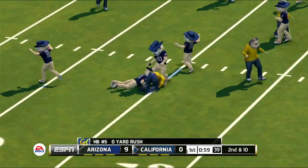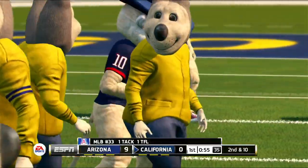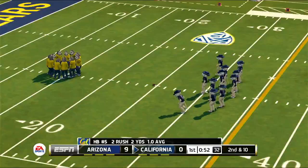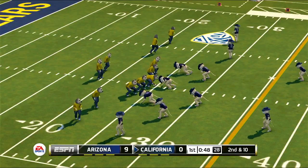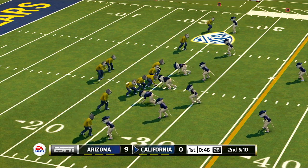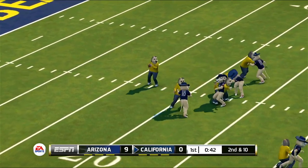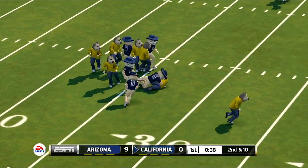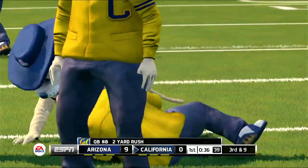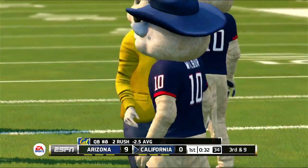Takes it right, and he can't get back to the line. No gain. That makes it second and 10. Second down, 10 yards to go. Ball on the 25. Watch number five. Now he's scrambling. And he is drilled at the 26-yard line. Gain of 1 yard. That'll make it 3rd and 9.